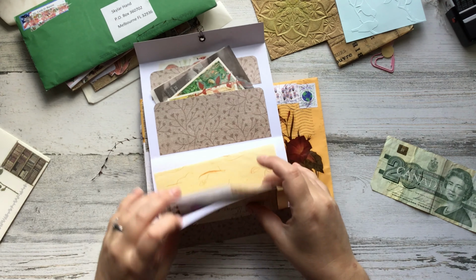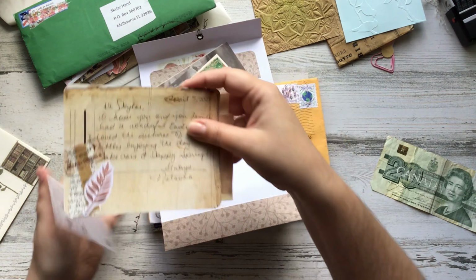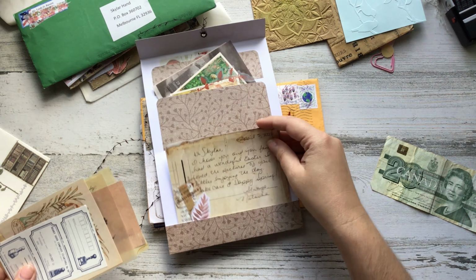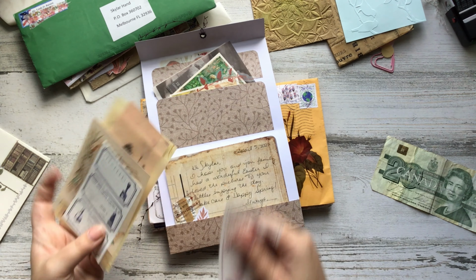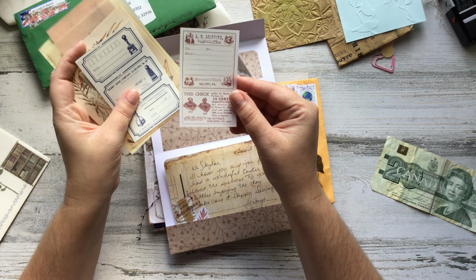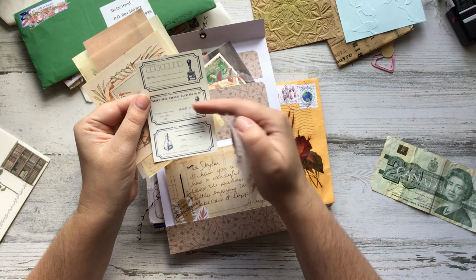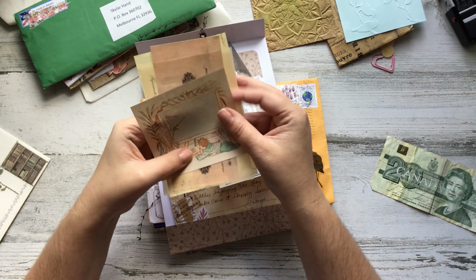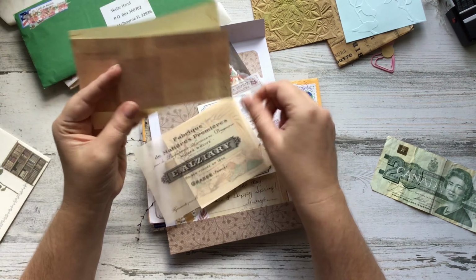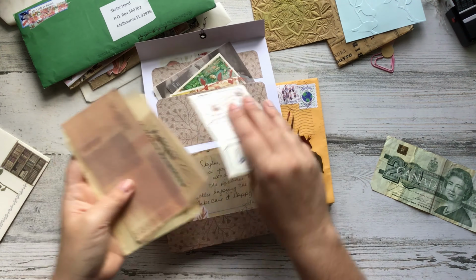Look how pretty this is. Okay, so we've got her beautiful note. I'm going to slide back in, and then we've got this really pretty vintage advertisement printed on vellum. And then we've got these pretty things. And this pretty thing. Ooh, this is fun. And then some more handmade paper. I love all this.